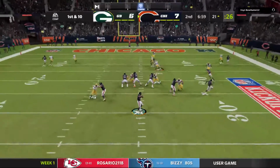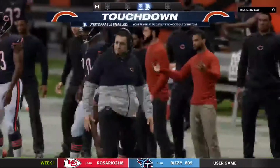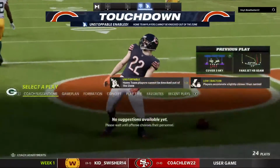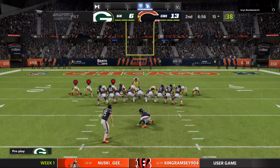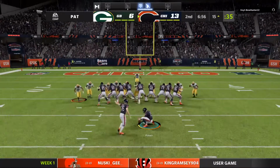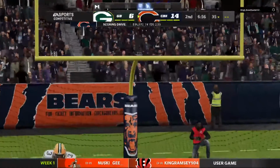Now a first down throw, Fields. And that is caught. Touchdown, Bears. A great effort there. Already his second touchdown here in this opening weekend. And the Bears will add on to their lead. Extra point right down the middle. And the lead is up to 8.